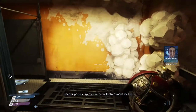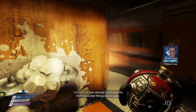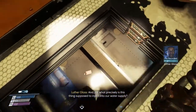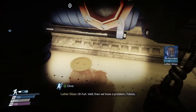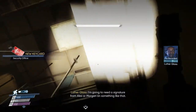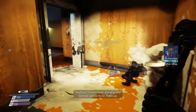Special particle injector in the water treatment facility. Hang on, you want me to do what now? I've already confirmed the inlet and outlet fittings are to spec. And just what precisely is this thing supposed to inject into our water supply? I'm not at liberty to say. Well then, we have a problem, Tobias. Dr. Kellstrom has already seen and approved. I'm going to need to see a signature from Alex or Morgan or something like that. But so, until I see ink on a dotted line, you'll just have to keep showing your special injector to Dr. Kellstrom.